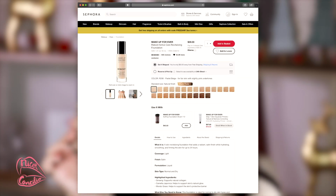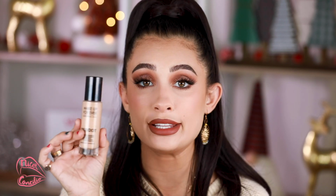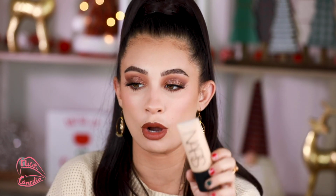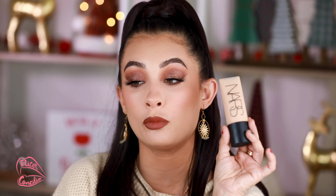I really love this because of its dewy finish. I love how luminous my skin looks with it, and the coverage is really, really bomb as well. I use the shade Y315 and the NARS Matte Soft. Oh my god, why is it so hard for me to say this name? I don't know why, you guys, but I always mess up this name. It's the Soft Matte Complete Foundation. The color I use is Punjab Medium 1.